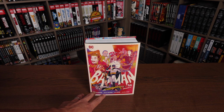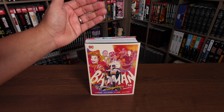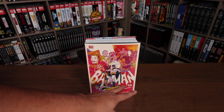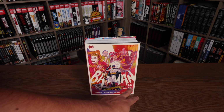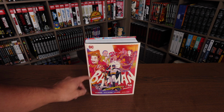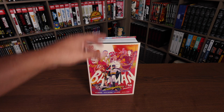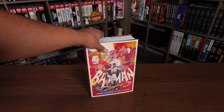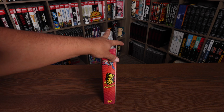Let's go ahead and look at this cover. You have, of course, the classic Adam West and Burt Ward, Batman and Robin right there, Batman 66 logo, Omnibus, Jeff Parker, Michael Allred, Laura Allred, and Jonathan Case. And then you have this gallery of villains like the Penguin and King Tut and Cesar Romero's Joker with the mustache. I love the fact that in here you're going to see him with the mustache, and then you've got Mr. Freeze back there and Catwoman.